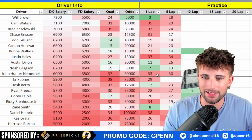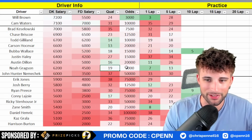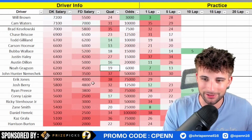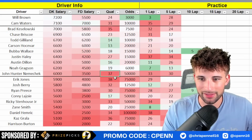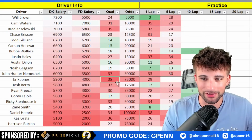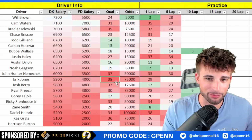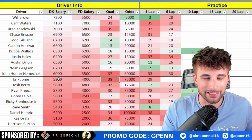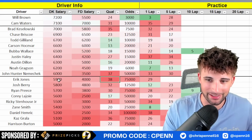Nemechek is starting second to last. Can't expect him to have much speed, but if you have $6,000 left for your last fit, he might be the guy to get to. I'm not really sure there's going to be a ton of options down there. Ty Jones in 38th. I usually don't play him at road courses, but they're starting so far back where if we just have the field bunch up a couple of times and they finish 28th at their price points, that's okay. So I'm not gonna talk you off of them, but speed wise, they're not going to get there.